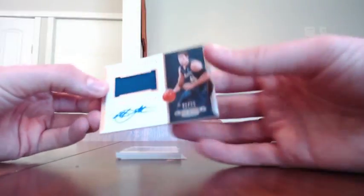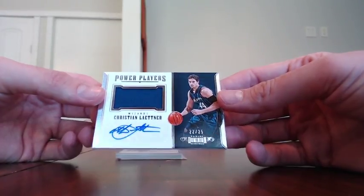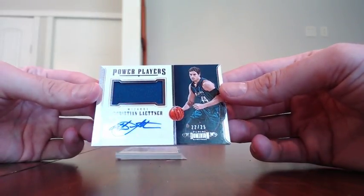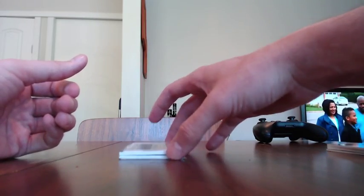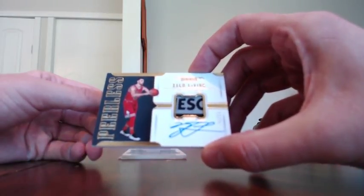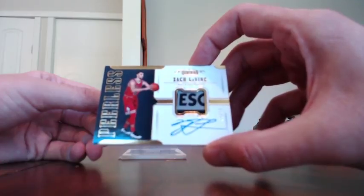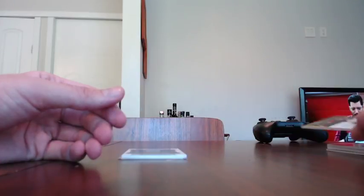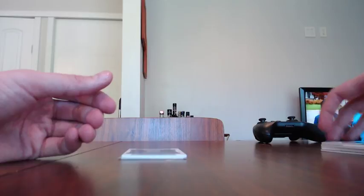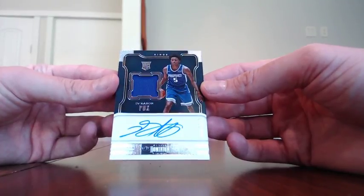Most hated man in basketball, Christian Laettner. Jersey autograph, 22 out of 25. That'll go to the Wizards. For the Bulls, got a nice patch auto. 2 of 10 of Zach LaVine, or Levine. And then our final rookie autograph jersey for Sacramento Kings, 43 out of 199, De'Aaron Fox.